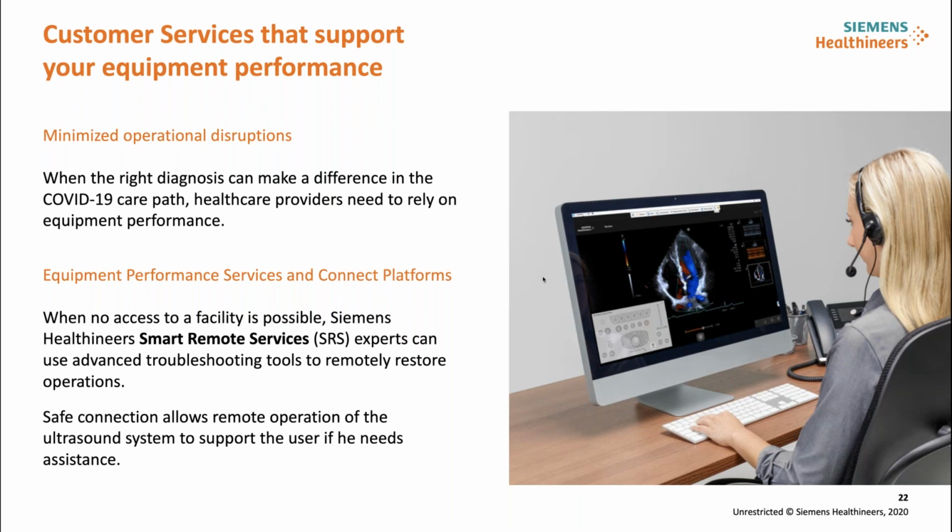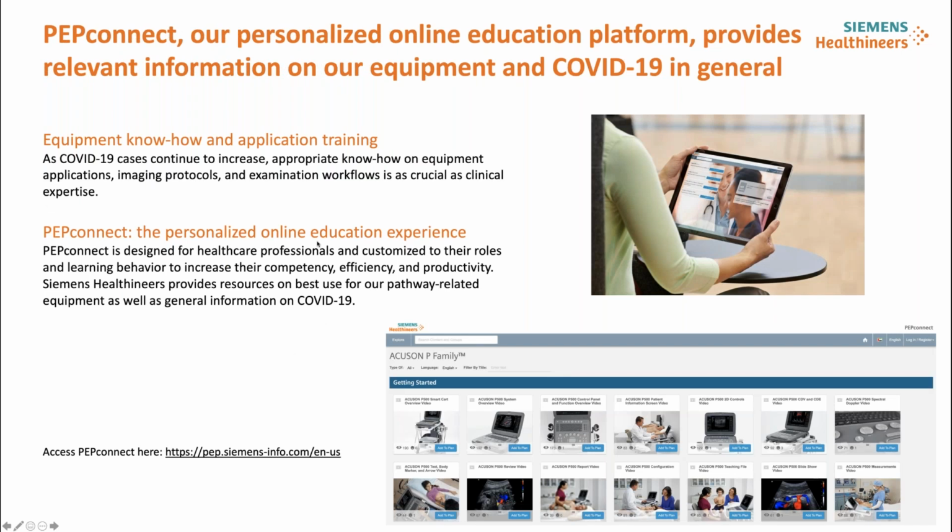Meaning, if some doctor is very new and has never seen the system before, I can train him which button to press, how to activate the good mode. I was showing you the 2D, color, Doppler, all those things I can do remotely. I can guide him through the steps, and I can make sure the system is ready and the doctor is ready to use it. This is very important, because if you don't have those extra tools, then you're alone, right? You have no help.